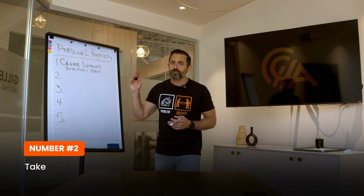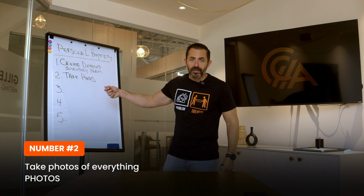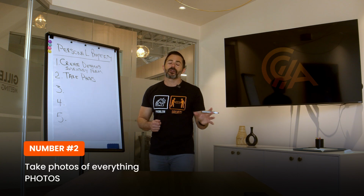But it leads me to number 2, which is probably the most important step of the 5, and that is take photos. Why are you going to take photos? Same thing with the estimates, guys. What I've noticed with the personal property, it's different, it's more tedious, but not that different than just creating your own dwelling estimate, right?